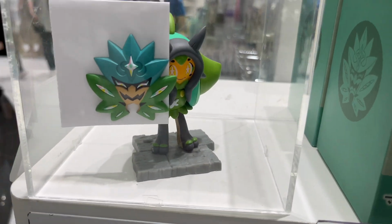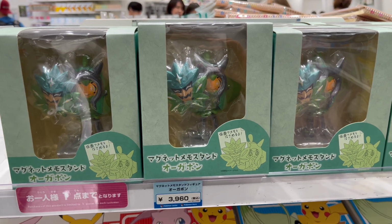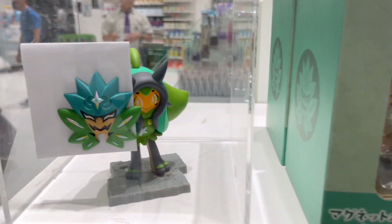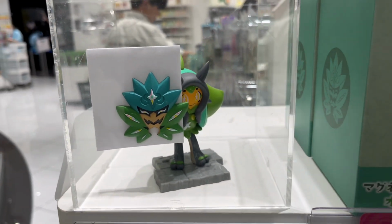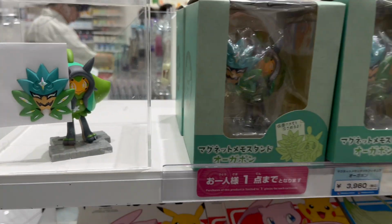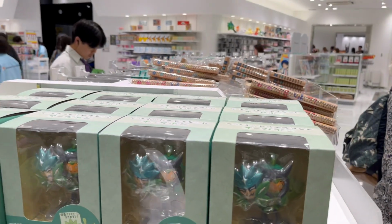And speaking of neat items, here we have the teal mask ogre pawn. It says it's a magnet memo stand. So we have to check. Is it really a magnet? The aerial view, oh, looks like it. I wonder how heavy a piece of paper it could hold though. But that's definitely a neat item.